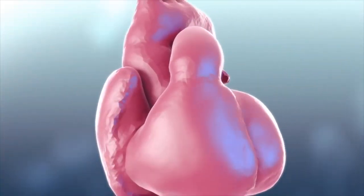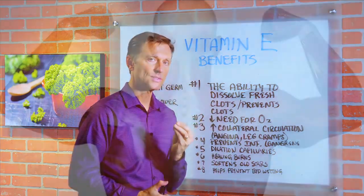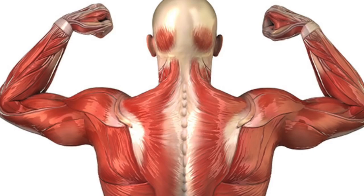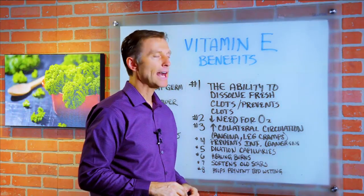So the heart muscle needs vitamin E for oxygen, and also all the muscles do. So vitamin E is really good to help keep your muscles in good shape, to make sure they don't cramp and make sure that they are strong. Number three, vitamin E helps increase collateral circulation.